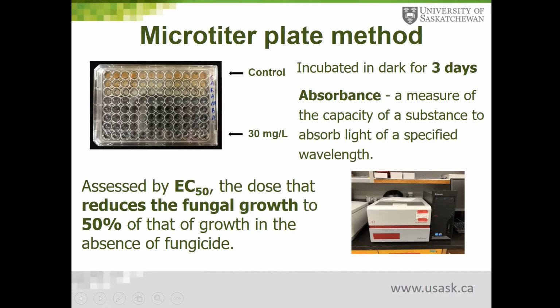So then what he did is look at the EC50 value. That's the effective concentration. So what concentration of fungicide, right? Which row do you look at that has only about 50% of the growth of the control? The top row is the control, right? No fungicide. And then you express the data that way.